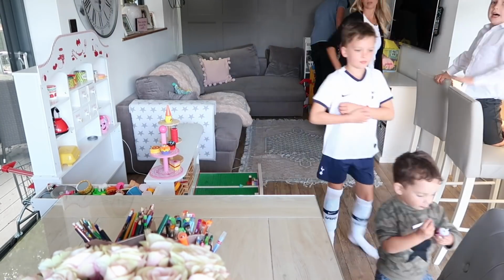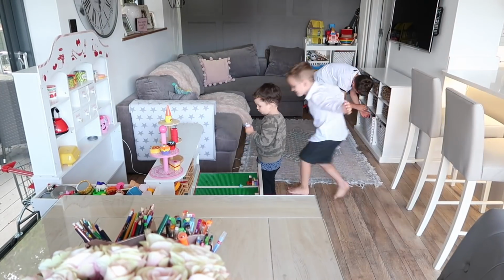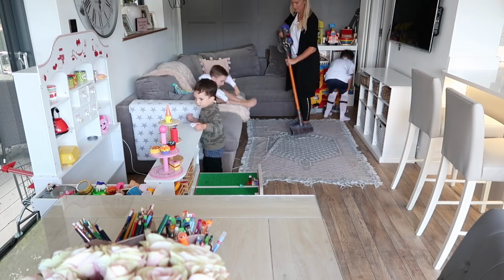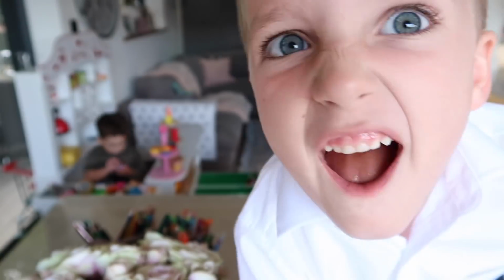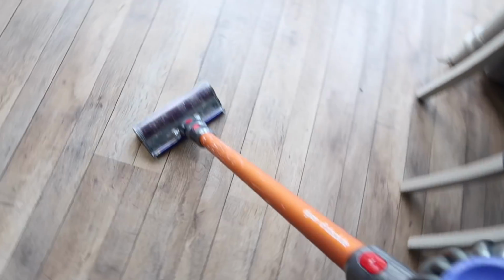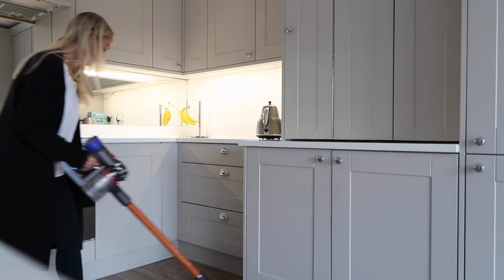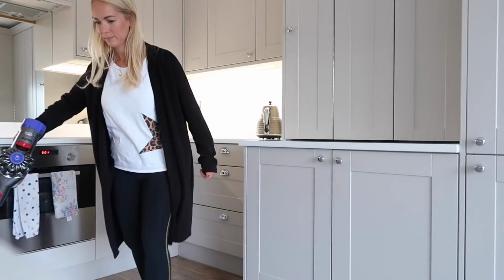So we're just going to get all of the toys away, and then I'll also get the vacuum out as well and just go around really quickly with that, because at the end of the day in our house there are so many crumbs, leaves from outside, glitter, just dirt. It's not really showing on the camera, but it is really needed at the end of the day.